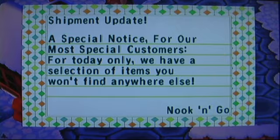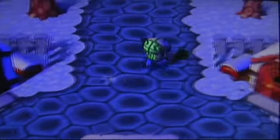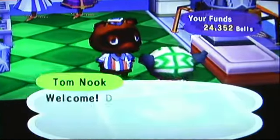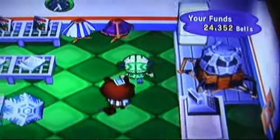A special notice for our most special customers for today only. Yeah, I didn't bother to read it. I was like, oh, it's just another junk mail from Tom Nook. So I'm heading to Nook and Go, and I'm like, alright, let's just buy something. He has a special, and then I'm like, oh no, he has it.